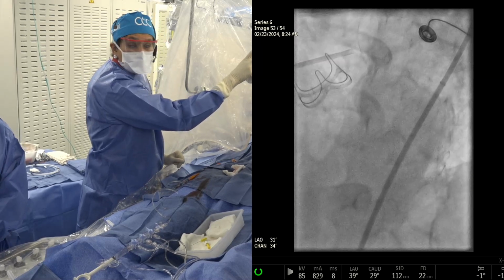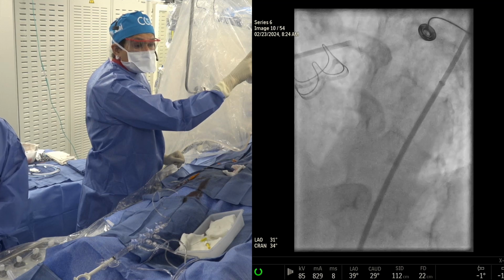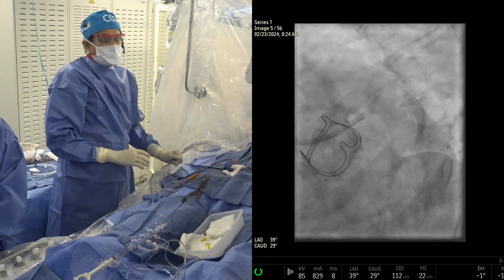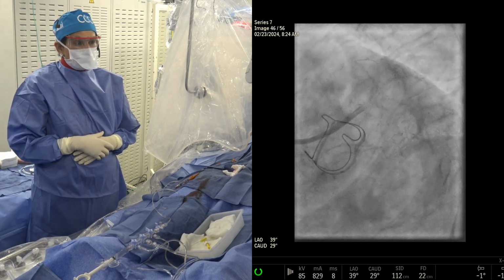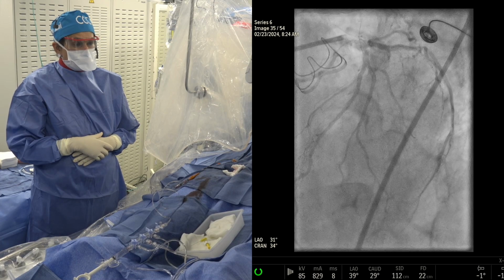If you see, yep. LAD has another 60%, probably another eccentric lesion, and this is where we are in the caudal. Without imaging, it looks like LAD is not involved. Lesion is mostly in the circumflex. And this is where we are. And it looks like the LAD lesion is there, but slightly further down, right? Yes, like in this view. Yeah.